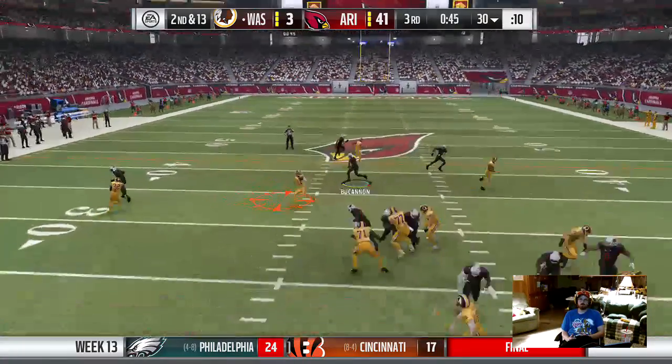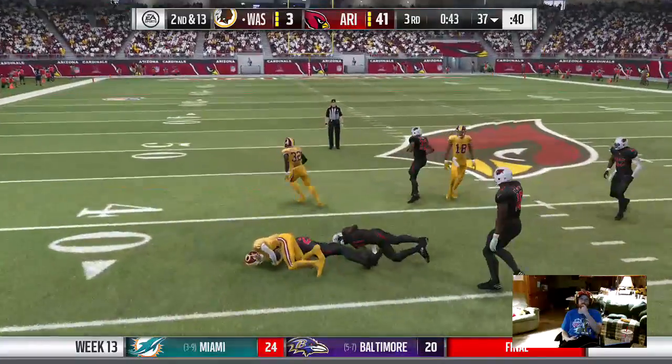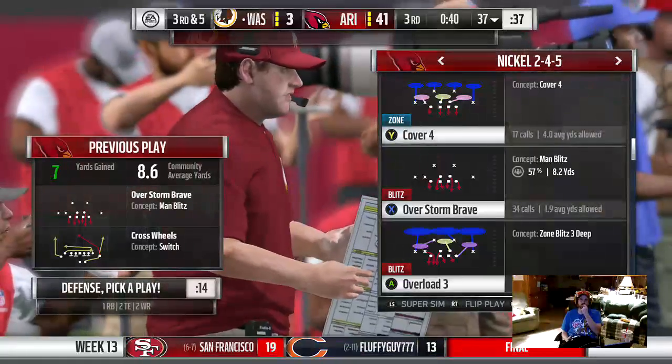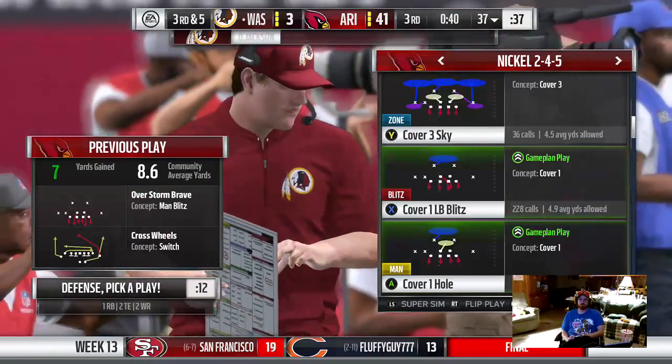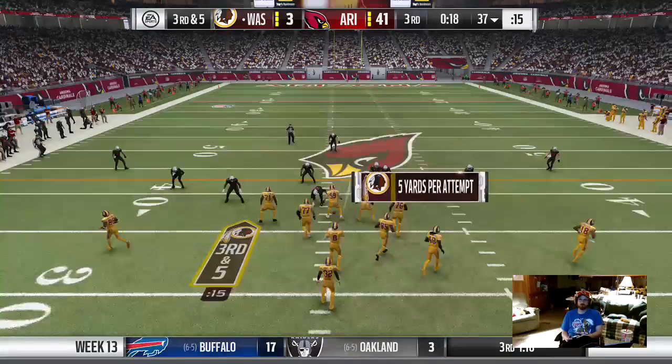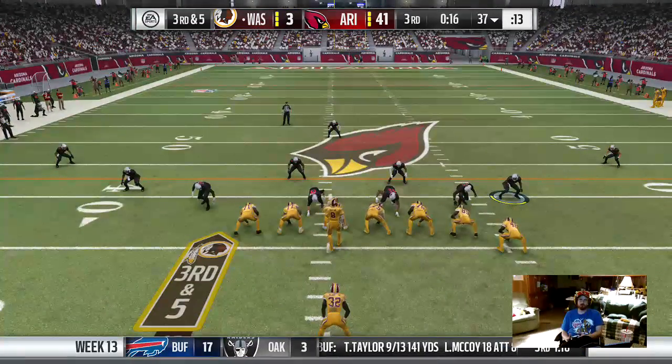Second down, Cousins. Jackson's got it over the middle, and he'll be brought down right around the 37. Give him 7 yards on the play, and they're going to have a third down. Well, if you do read man coverage, Brandon, the drag route's a pretty good one to run against it because you're running away from people on it.